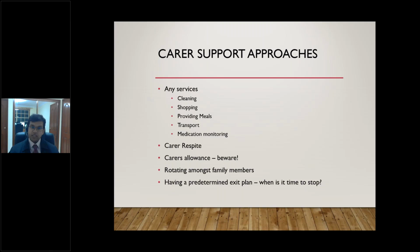And this is important to have as an early conversation because there is a large amount of guilt that is associated with transitioning to a residential facility. And with that guilt, there is a lack of thinking about things like respite, controlling for burnout, supporting services. Having that predetermined exit plan as an idea makes it easier to be able to create all these other options.